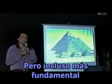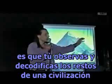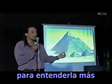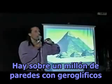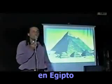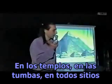But even more fundamental, I'll ask you, even more fundamental. The fundamental axiom of archaeology is that you observe and decode the remains of a civilization to understand its mores and its activities and all this, right? Okay. There are over 1 million hieroglyph walls in Egypt. Thousands and thousands of hieroglyph walls in Egypt. In the temples, in the tombs, everywhere.